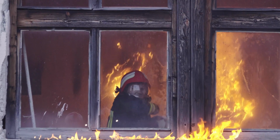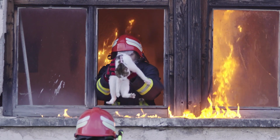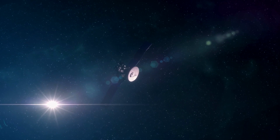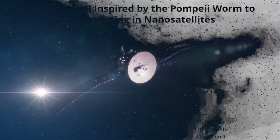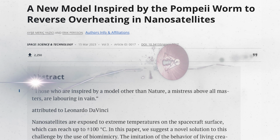Some of these principles already exist in suits, but it's been shown that every little bit you can cool down a firefighter's suit helps, as even at modest temperatures, your ability to think declines rapidly. And in the inside of a burning building, being able to stay for a little longer can mean the difference between life and death. And that's not the only bit of biomimicry the Pompeii worm has been noticed for. It's also been studied to see if its adaptions can provide methods to cool down small satellites in space that get very hot. So this sort of biomimicry might lead to other heat-shielding uses.